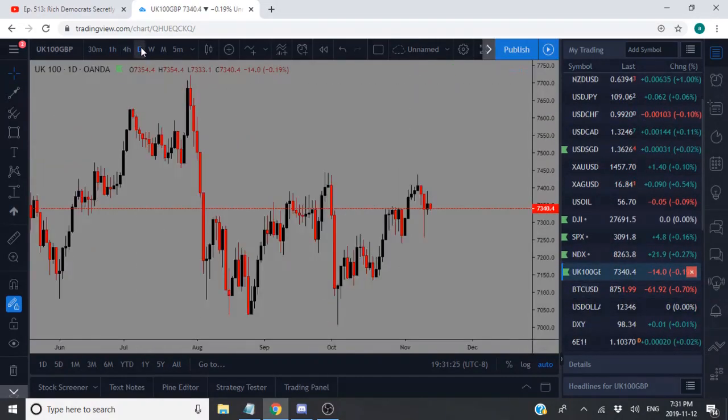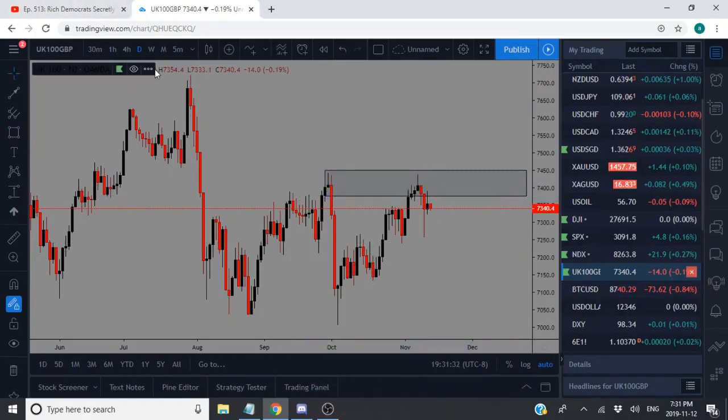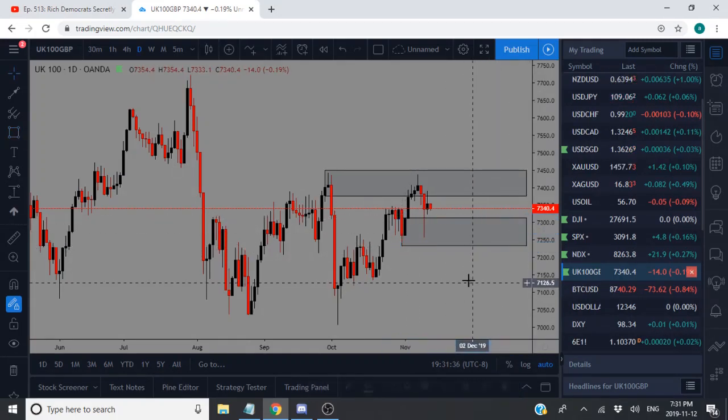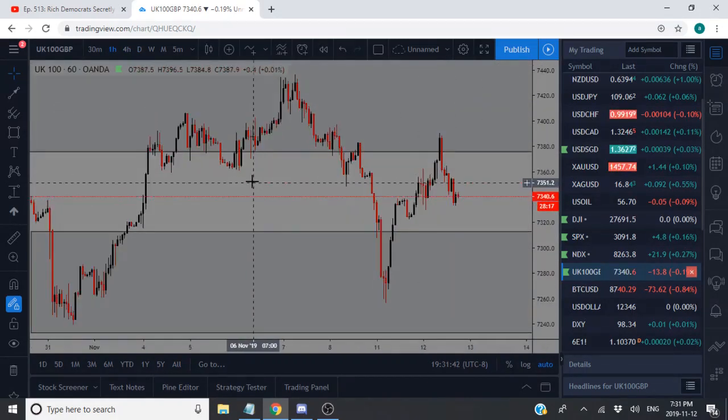UK 100. We talked about how I was eyeing this supply zone, daily supply. We had daily demand down here, cutting our profit margin, but there was a really nice level that we were watching. It was on the 1 hour. Was it?